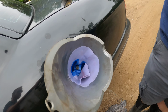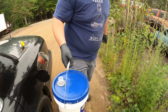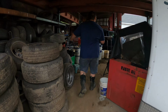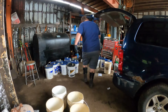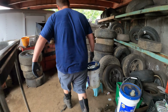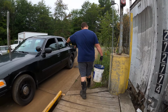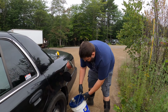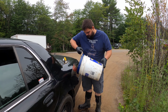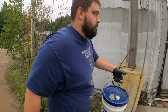Shot looking down in this. You want to leave like a good inch or so on the bottom there, because there's all kinds of stuff. Although this one's actually pretty clean. Maybe it takes about three or four.